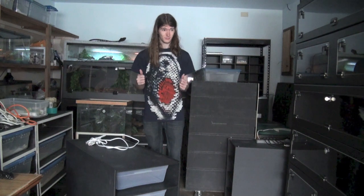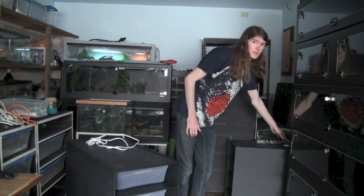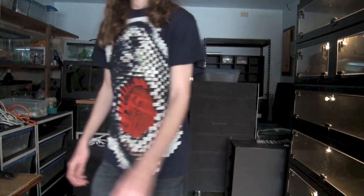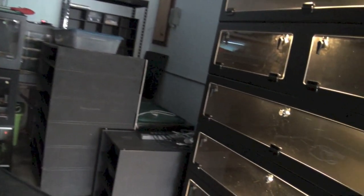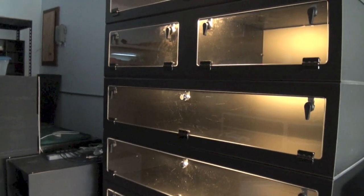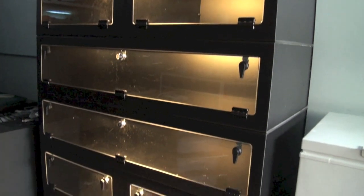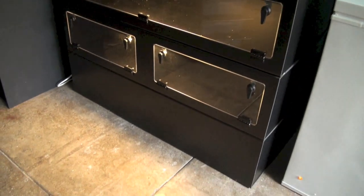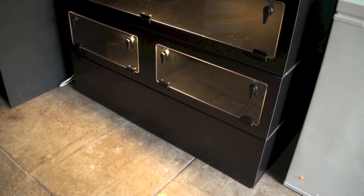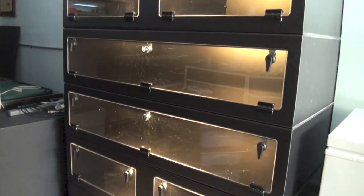So let's take a look at the stack as is now, and I'll go ahead and turn on the lights for the stack. Right now the stack has a total of 5 cages, but we'll hold 7 animals. And then you've got the little pedestal down below, which I think just looks nice and makes it so I don't have to have a cage on the floor.